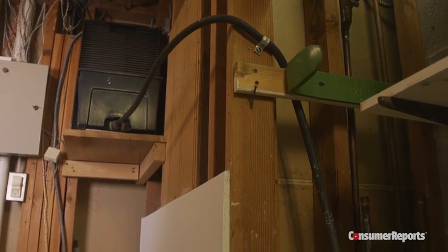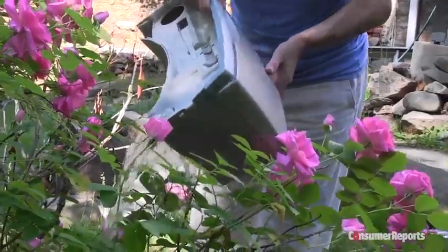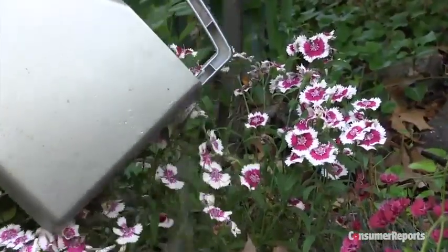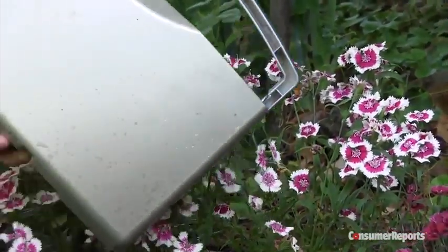If your dehumidifier is equipped with a draining hose or a pump that moves the water out, to your sink or floor drain for instance, that bin never fills up. One tip: while you shouldn't drink the water that comes out of a dehumidifier, you can use it to water plants, with the exception of vegetables you're going to eat. That water may have contaminants.